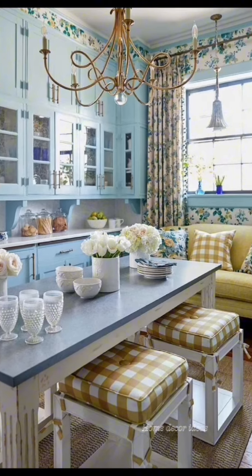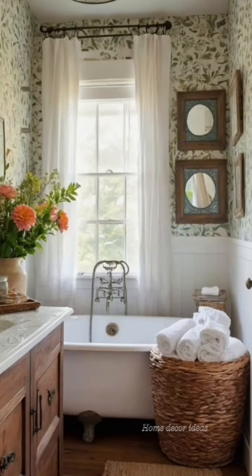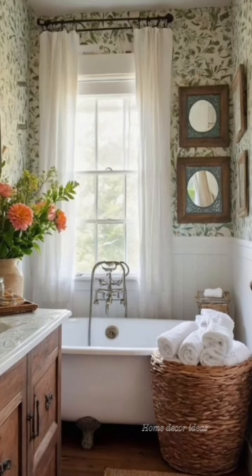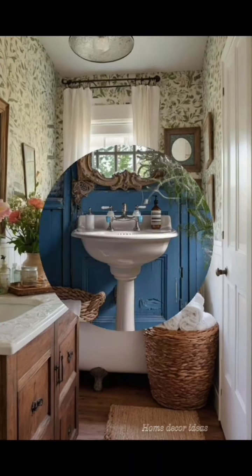Today we are diving into the charming world of elegant cottage decorating. Whether you are looking to refresh your space or completely transform it, we have got some beautiful ideas to share with you.